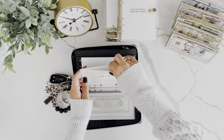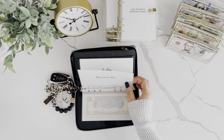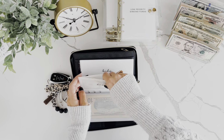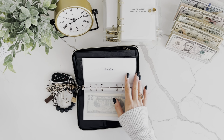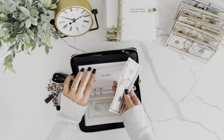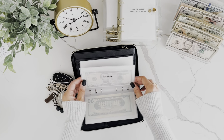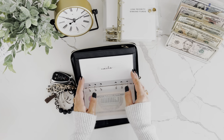I don't really plan on eating out, but it's nice to have it in case I'm out and about. Then for drinks for my wallet, I'm going to do a 20. Kids this week is going to be getting a 5. And again, this envelope for kids is mostly just for if we're out and about and they ask me for a treat or something. And I don't say yes every time, but sometimes I do, and it's nice to have cash for that.